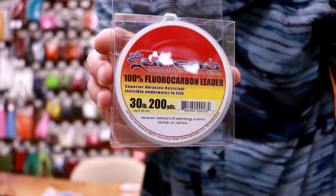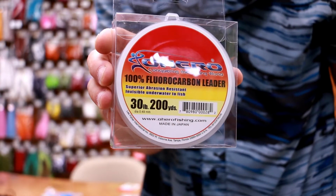If you don't want to use wire, or let's say you have the fish fired up already, they're fired up behind the boat. Maybe you've been fishing for some snapper, maybe you've been fishing for some grouper, whatever you're fishing for. Maybe you have some 30-pound leader already on your inshore setup.